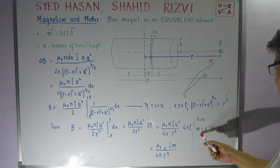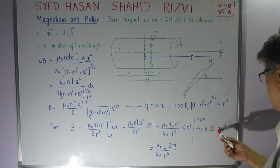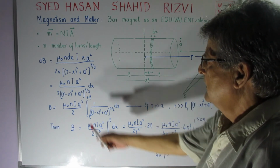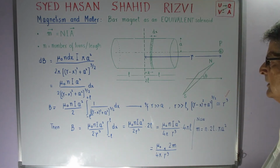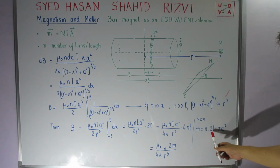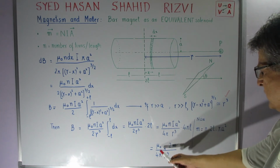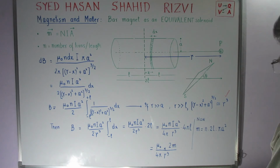that is the total number, times pi a square, n I a square, that will be there. So if I substitute this in this equation, what I am going to get is mu naught upon 4 pi, 2m upon r cube.